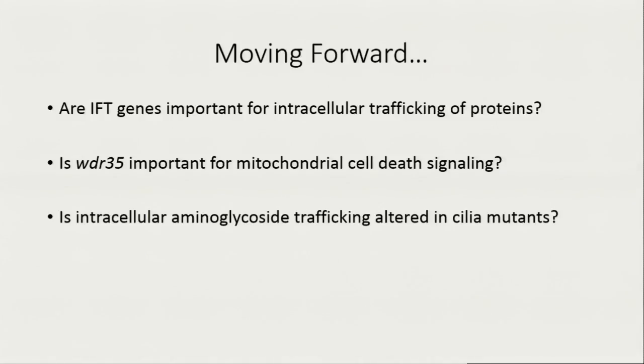So first, I didn't show you the data for the sake of time, but for the IFT genes, with the exception of WDR35, in addition to the neo uptake, we're also seeing defects in FM1-43 uptake, which is often used as a proxy for mechanotransduction activity. So we think it's possible these hair cells are not quite as active, and we're curious why that is.